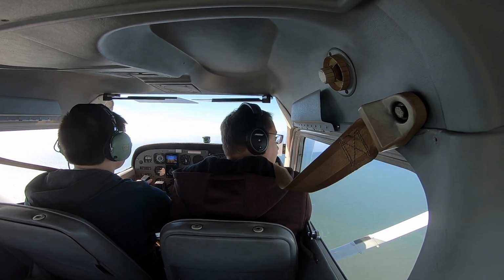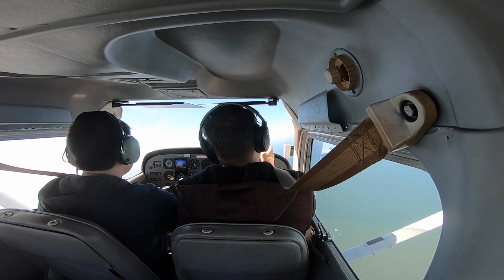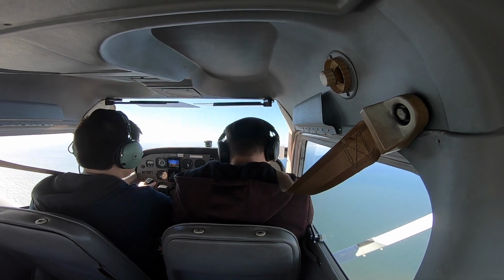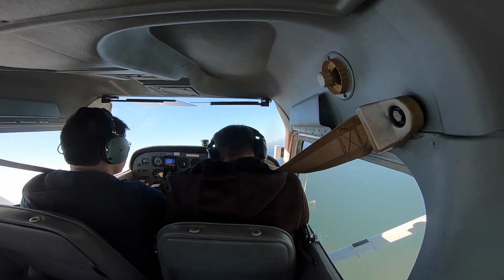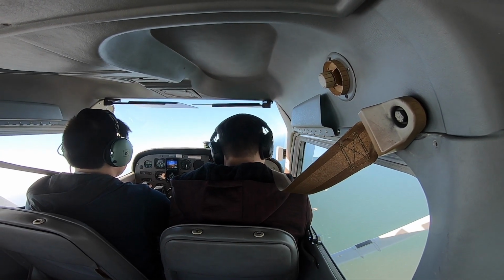Alright, so, wow, you see how green the ocean is on that side and blue on that side? Yeah. Wow. I guess that's the rain and something up, right? So let's do a right clearing turn, and don't forget to make your call that you're about 2 miles off the Oceanside Pier, westbound, and maneuvering at 4,500. Alright.